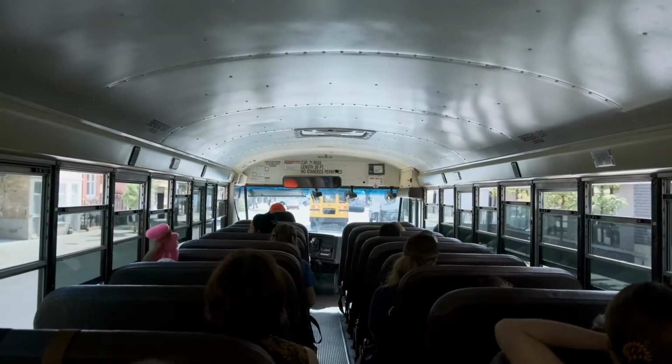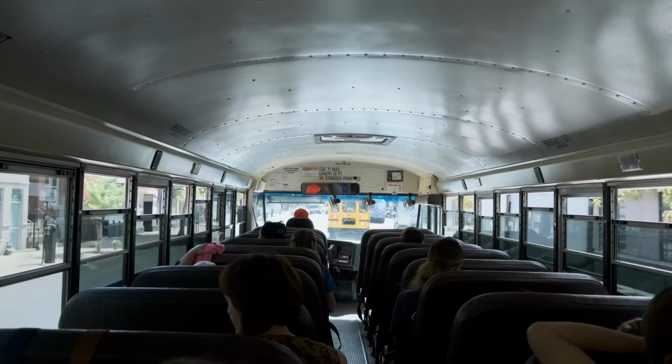And another great thing about the schools here is, being a smaller town, the high school, middle school, and both elementary schools are very close to downtown, and that means there's not a long drive or a long bus ride to get to school, unlike some areas in the county where it can be a significant drive to school.